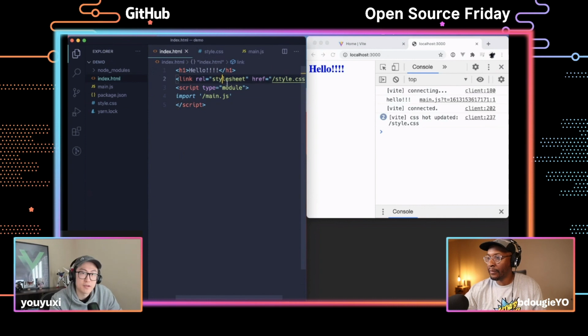But either way, what Vite does under the hood is we record all these import relationships between the HTML and the CSS files. So we get to update this linked CSS in place. This is not too much different from, say, a static file server.